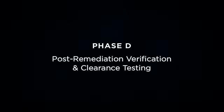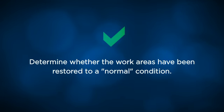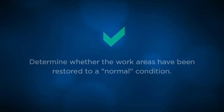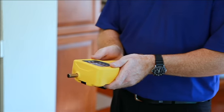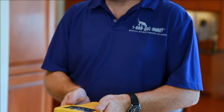The purpose of Phase D is to verify that the repairs and cleanup have been completed. Industry standard inspection and testing methods are used to determine whether the work areas have been restored to a normal condition. Phase D should always precede the release of the final payment due to the contractor. Our Phase D services are intended to provide that additional peace of mind that is so critical at the end of a mold cleanup effort. Phase D post-remediation verification is available at an additional cost.